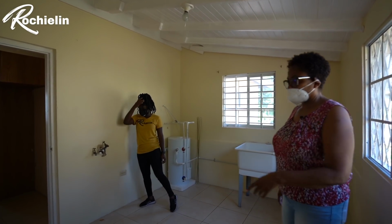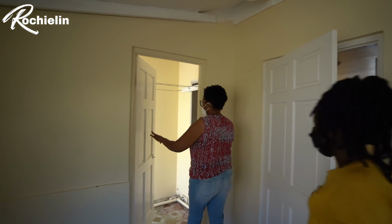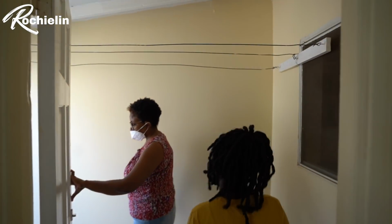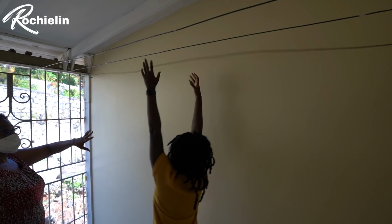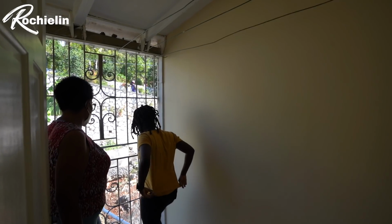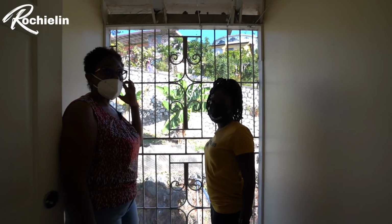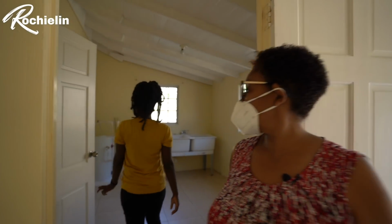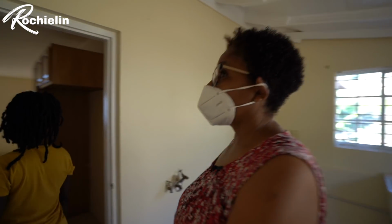And she actually created a little drying line right here. She has lines downstairs, but let's say you do a little quick thing, you can hang clothes here. And there's a lot of fresh air coming in, so your clothes will get some sun and breeze. But there's a drying line outside. So sometimes you have something you wash at night time and you want it early in the morning. Or you just don't want to go outside at all. Like myself. Like Rochielin.